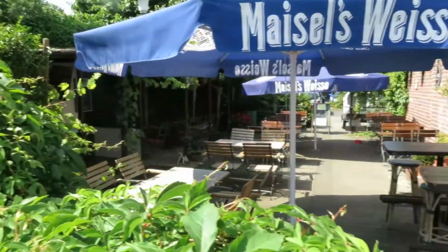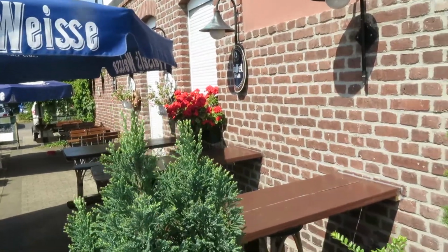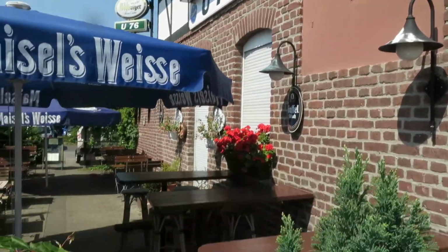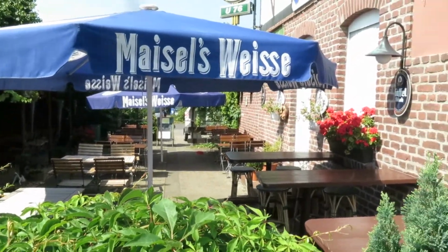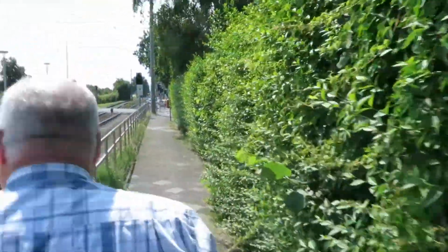So, this is a beer garden right next to the train station called U76. U76, because this is the train stop, Rheinbauen of U76, and so they had a competition and this is what everyone picked, and it's brand new. It's actually really nice. So Klaus, what is a beer garden? Was ist ein Biergarten? Ein Biergarten. A garden where you can drink beer.